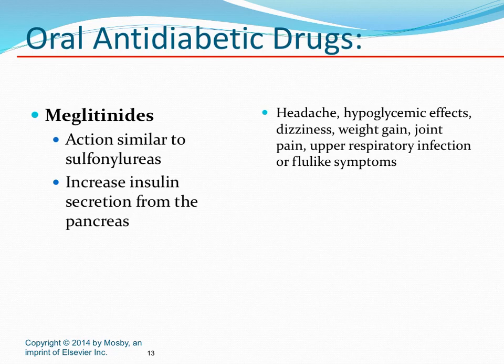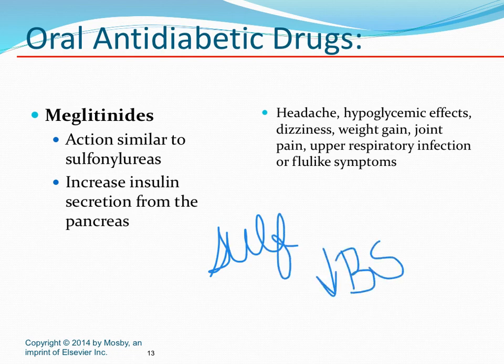You can read on these drugs. They're not quite as popular, not as used. They're very much like your sulfonylureas. Okay, they can cause low blood sugars, hypoglycemic effects.